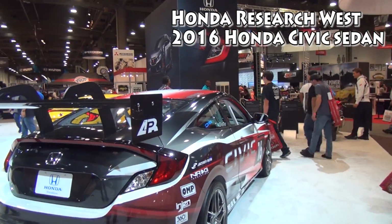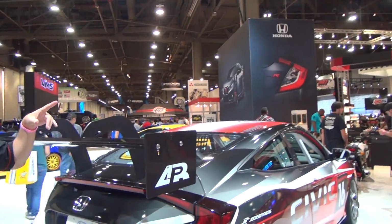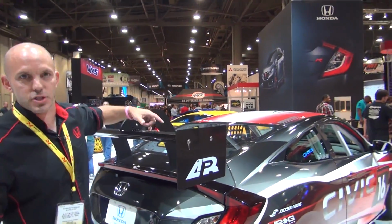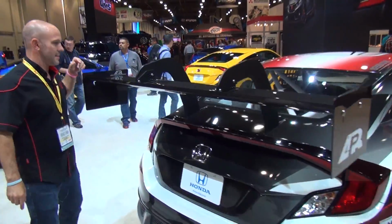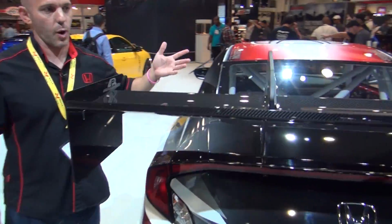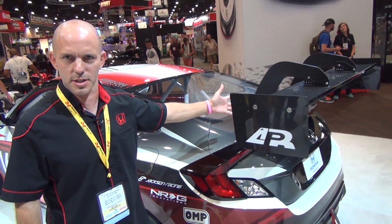Grab that for a minute. Let me show a couple of my highlights that I like so much. I like this spoiler. Why? Because it's massive and it's all carbon. It's sick. It reminds me of like a swan. You know what I mean? Like that big, like, you know what I'm saying, Sean? Kind of looks like a swan.